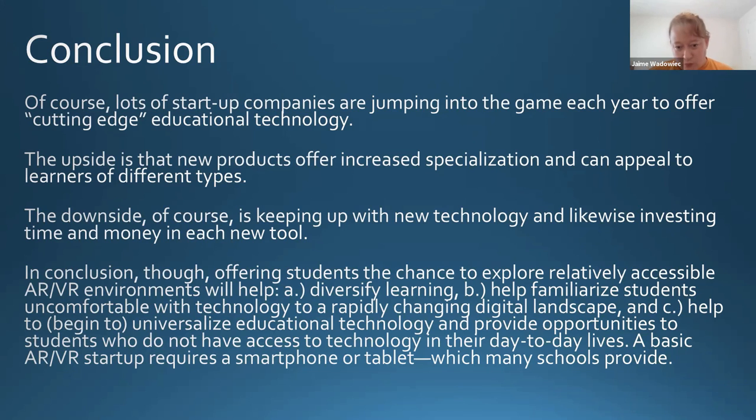to increase student engagement. And then secondly, if we're incorporating small chunks of these AR and VR technologies into the classroom in that way, it's really going to help familiarize students who are uncomfortable with technology, maybe who don't have access to technology regularly, or maybe those students who just aren't motivated to do well in school. But as we give those students access to different bits and pieces of these new technologies, I think that they'll become more comfortable as the digital landscape continues to change.